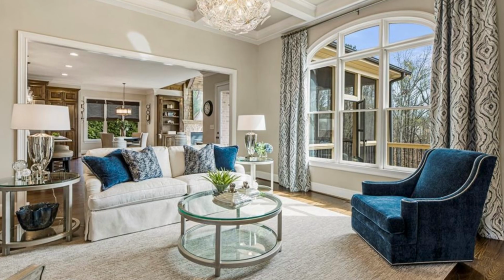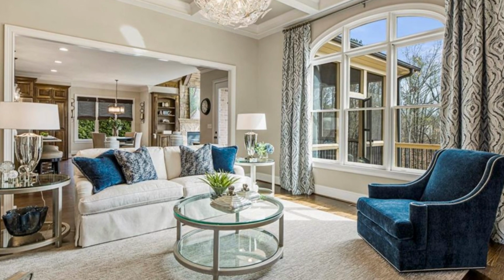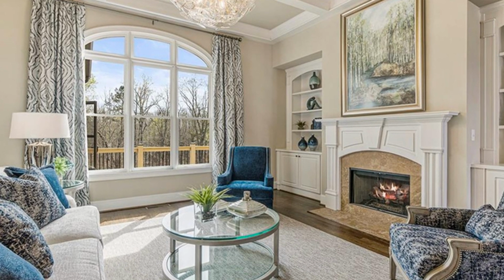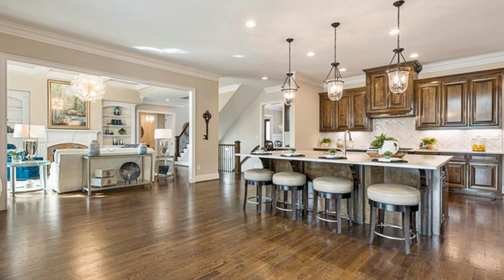The back of the house, we have a nice living room, looks like 12-foot ceilings, coffered ceiling, built-ins on either side of the fireplace. Really nice molding around the fireplace, and goodness, look at that chandelier. This is gonna open up to a very spacious kitchen.